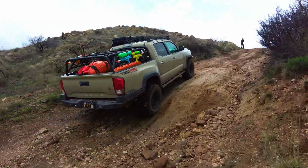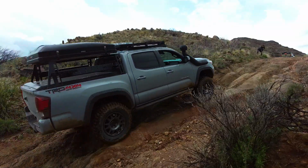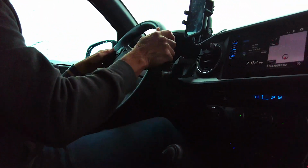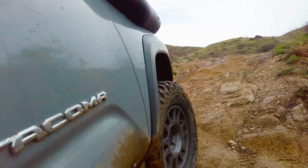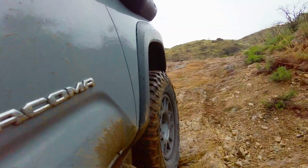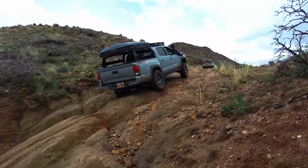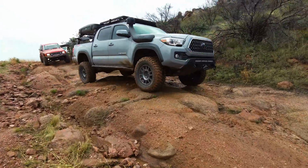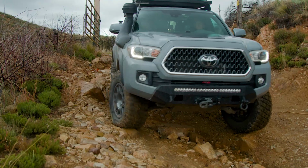So we're climbing up this little kind of steep, nasty little rocky grade here, and I've really just got it in first gear. It's one of the great things about this Centerforce clutch, with that weighted flywheel they have, the truck does a lot of its work on its own without really having to give it too much throttle input at all.